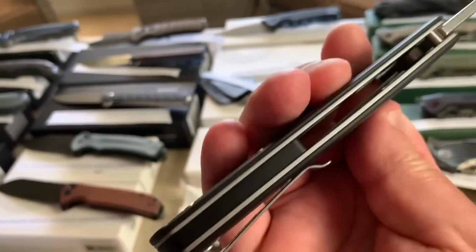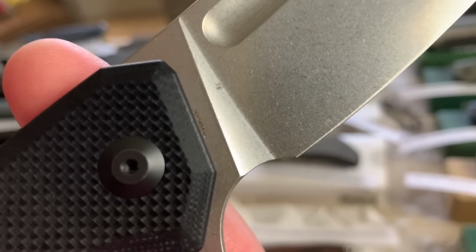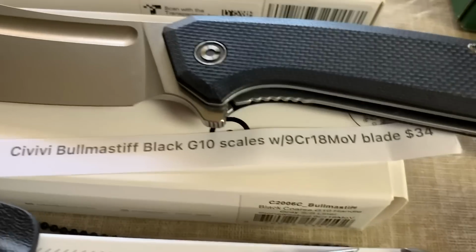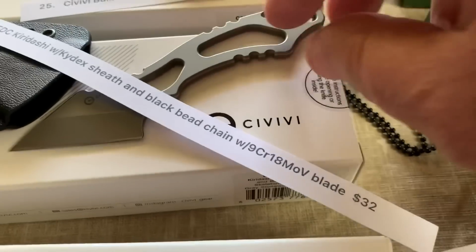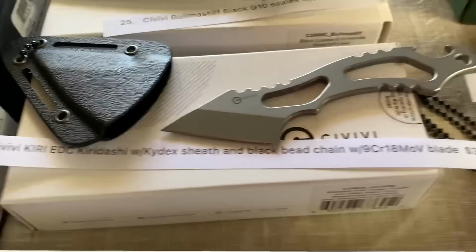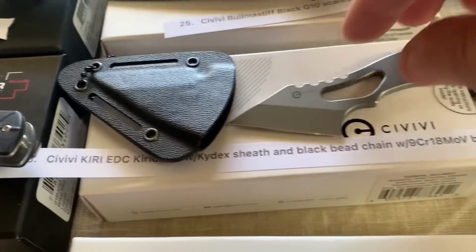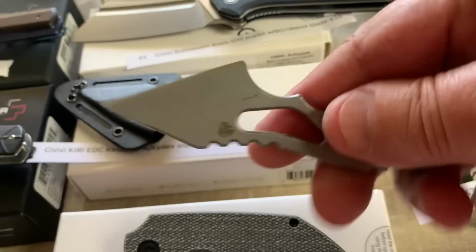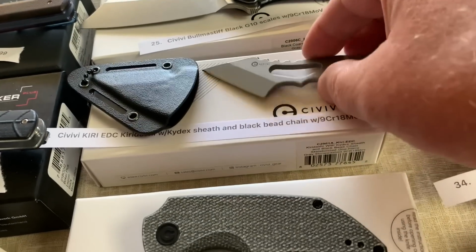I think, is that 9CR? I think it is. Okay, and what is it for that? It's $34. Yeah, 9CR. And then here's that little Kiridashi Civivi EDC. It's got the chain, everything goes with it in the box. And it's $32. And it looks good. Looks fine. Got a bottle opener.